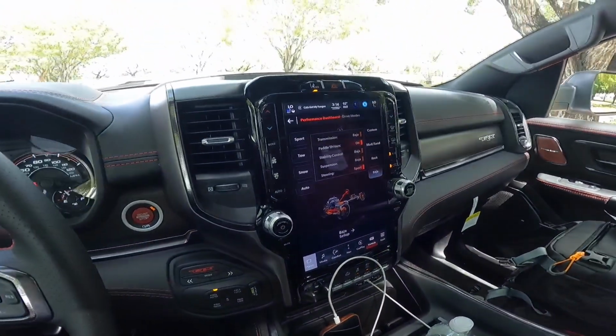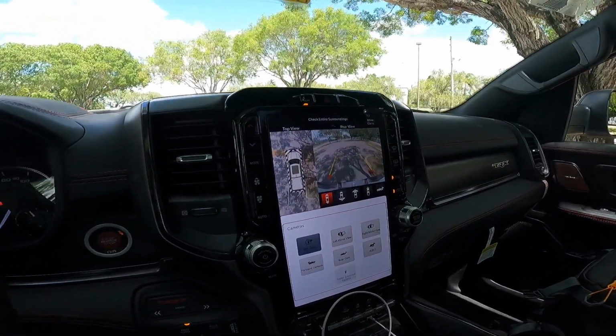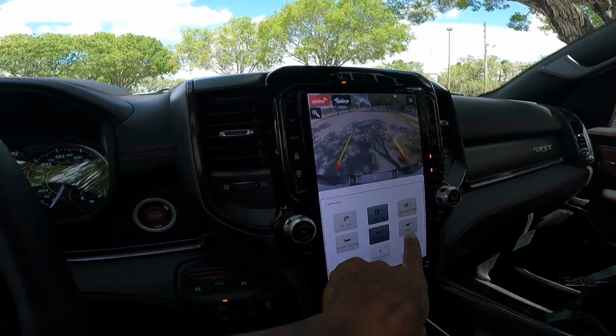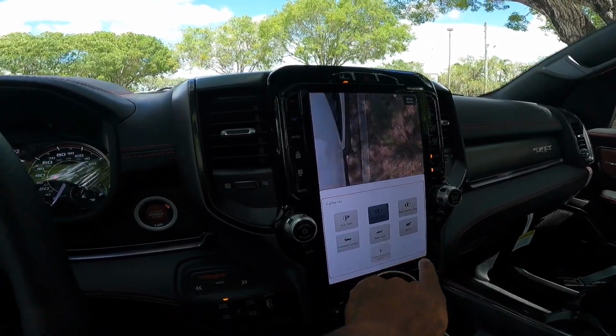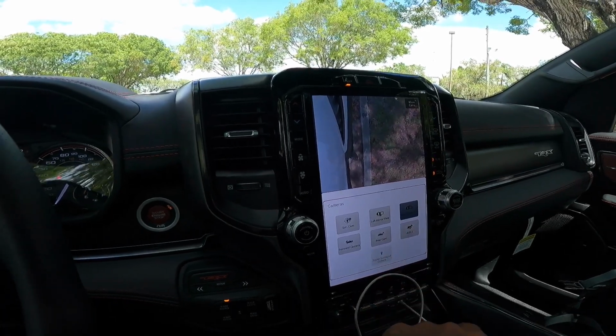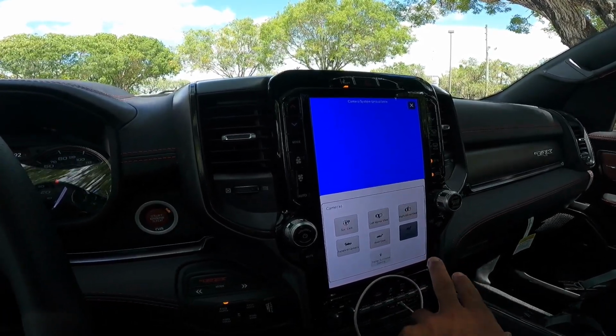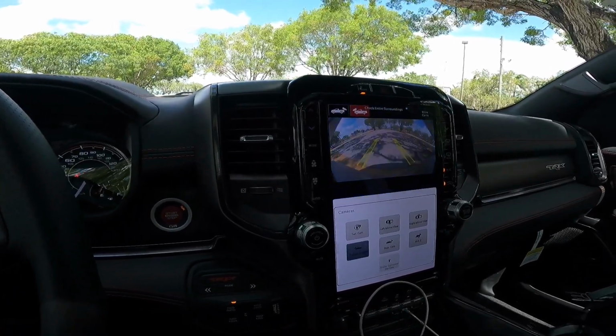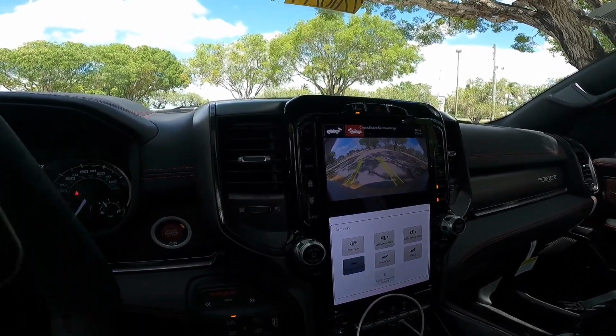Putting the vehicle into reverse here, it does reveal a top-down 360 view. There's also a trajectory with distance markers. You can also look a little closer there. There's a left mirror view, right mirror view. There's also a camera for the actual trailer, but of course you guys know I don't have a trailer hooked up to the vehicle right now. There's a forward facing camera, which is really nice. There's trajectory lines and whatnot.